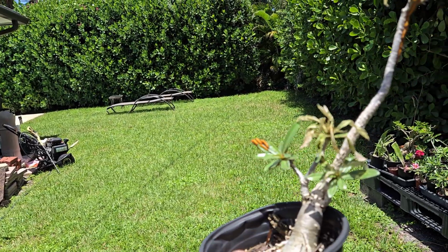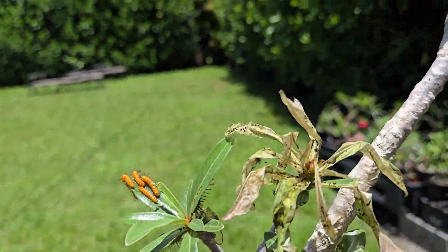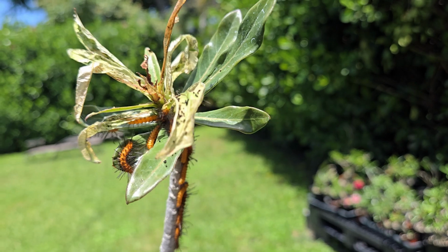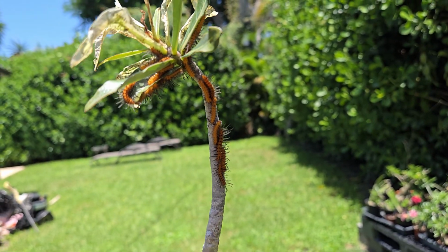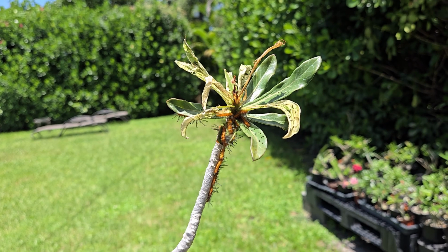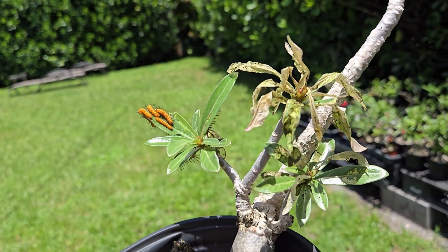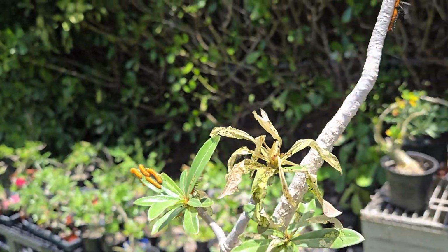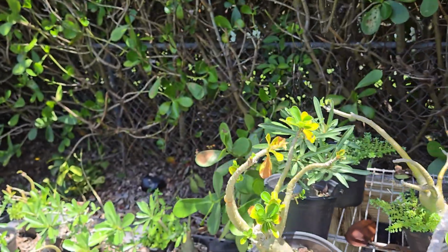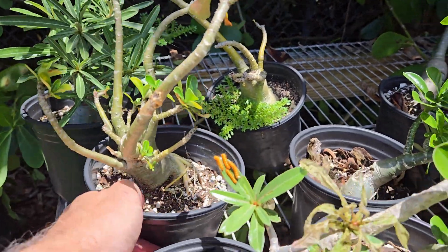Checking out my garden this morning, and oh my gosh, this is the number one enemy for me. Look at this. I didn't come out here for 1 week. I was on vacation, and it destroyed this plant. I caught them early, I got a total of 3 plants that I know of that were completely killed.